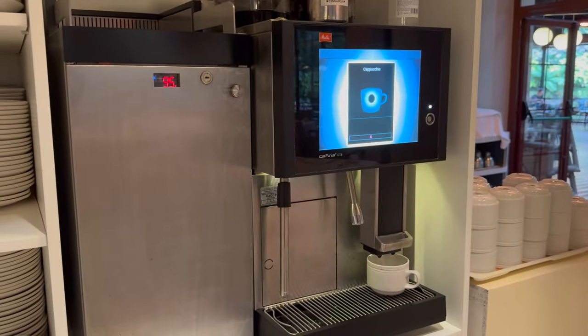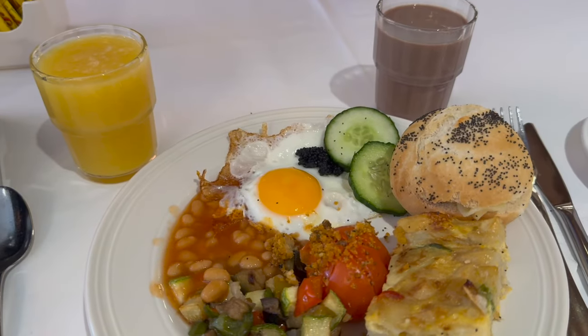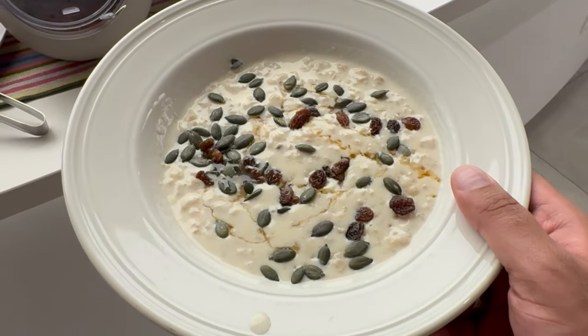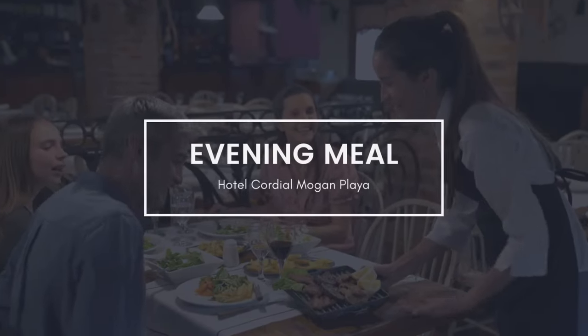And we're going to move on to the evening meals that you could get here at the hotel. So it was in the same restaurant area. Let's have a look at the evening meal.